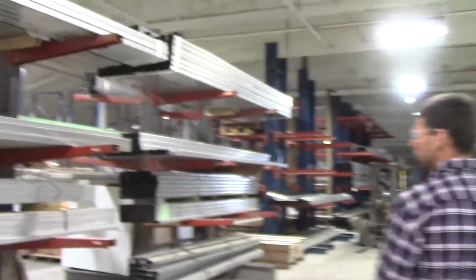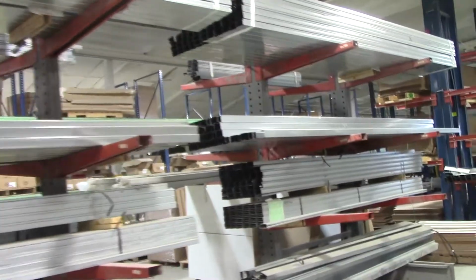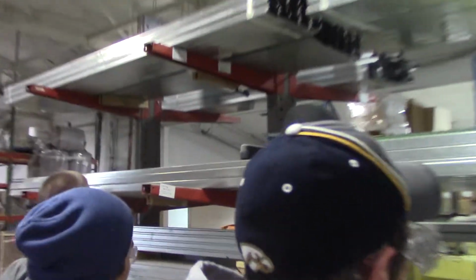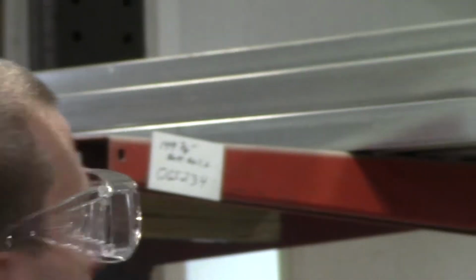Parts for our sliding doors. Just a nice storage rack so we can keep everything off the floor and keep it visible. You'll notice that you've got inventory tags on the sides of the racks. Those are magnetic tags. That allows us to move them if we change what's stored on that rack. But it also lets you guys know when you walk up to the rack what's on that rack and if that's the right part that you need.